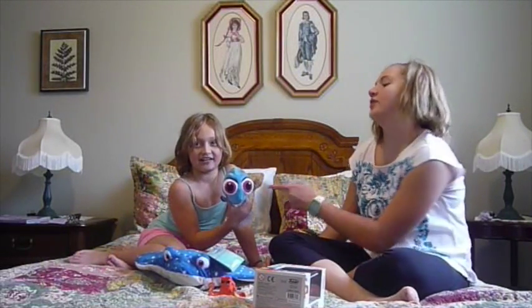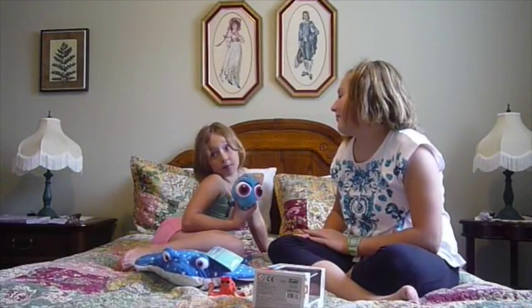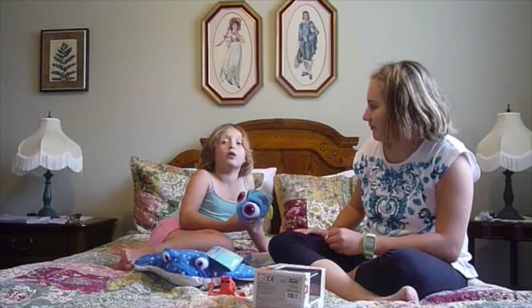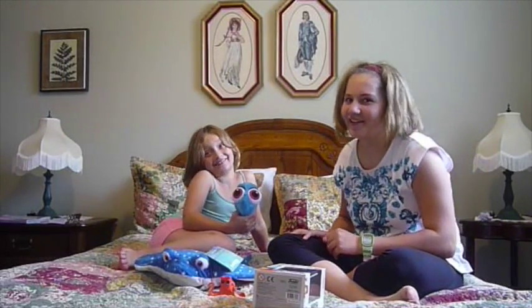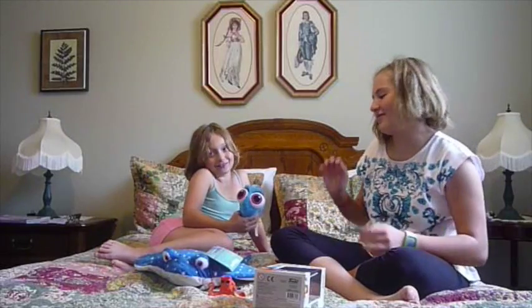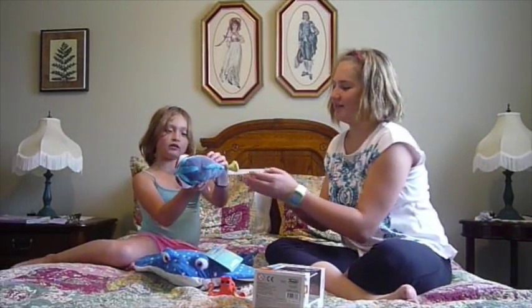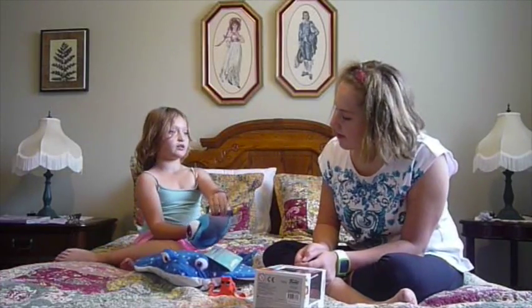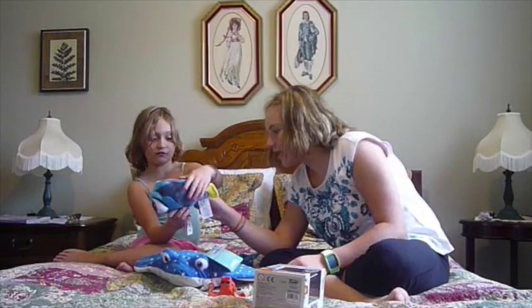Here we go. And this is my favorite. Oh my gosh, she's so cute. Baby Dory. Look at those big eyes. Right on that dot right there, it's actually not fabric. It's like a mix of rubber.